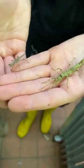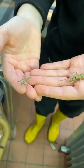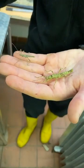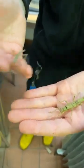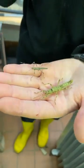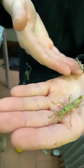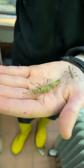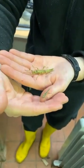When they're adults, you can really tell them apart because the males don't have the spike or the ovipositor, but they have really long spikes on their thighs and really thick thighs as well. They use them to fight. And where they're from, in New Guinea, fishermen will take those spikes off their thighs and use them as fishing hooks. So that's how big they are.